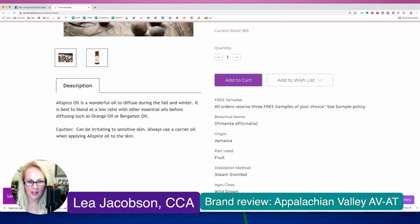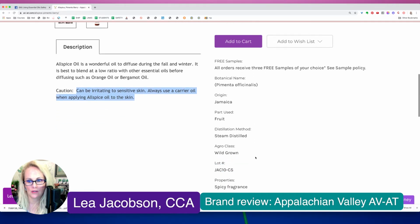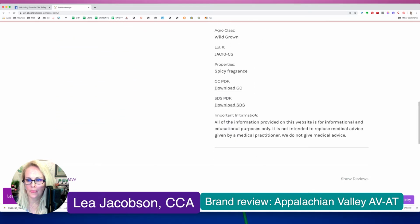I am seeing a generic caution here. Can be irritating to sensitive skin. Always use a carrier oil when applying allspice oil to the skin. We will see as we click on more of these if this is a general recommendation or if they feel that this is in fact specific to allspice essential oil. It does look like they have down here, again, this could be generic.